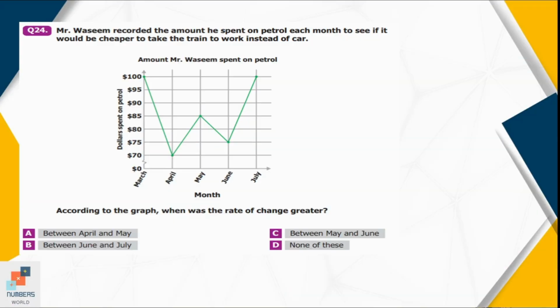Question number 24. Mr. Wasim recorded the amount he spent on petrol each month to see if it would be cheaper to take the train to work instead of the car. According to the graph, when was the rate of change greater? If we look at the graph carefully, we can clearly see that the dollars spent on petrol are increasing from April to May and June and July. But the rate of change is greater in June and July as compared to April and May. So option B will be the correct option here, between June and July.